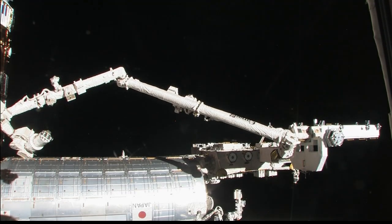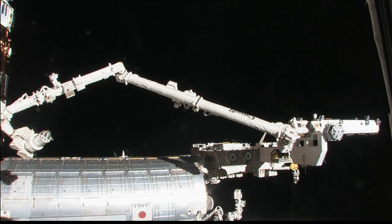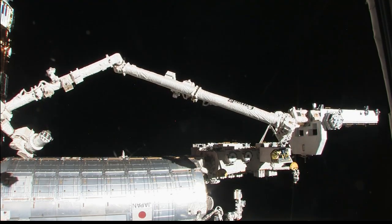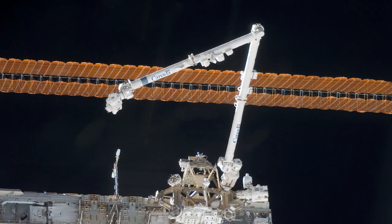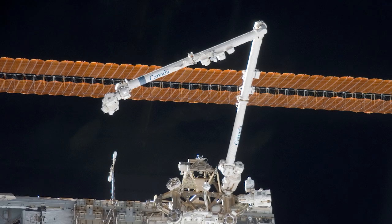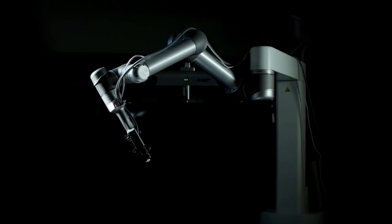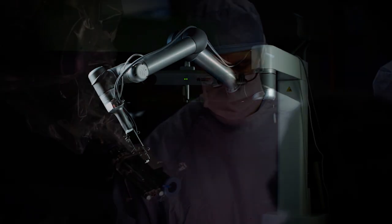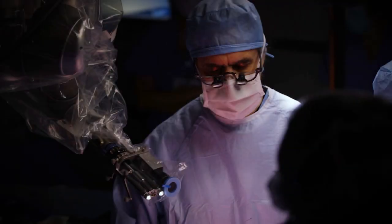Robotics technology, originally developed for the International Space Station, has found a way to help humans here on Earth in the operating room. The company that developed and built the space station robotic arm has worked with a medical device manufacturer to create an automated robotic arm that tracks the movement of a surgeon's tools and helps to expedite brain and spinal surgeries.